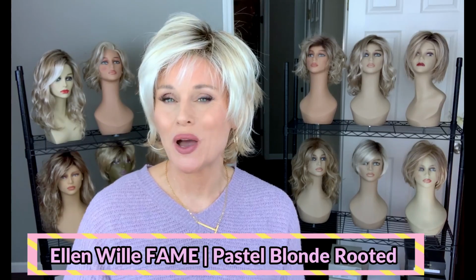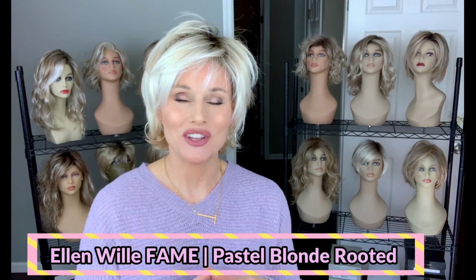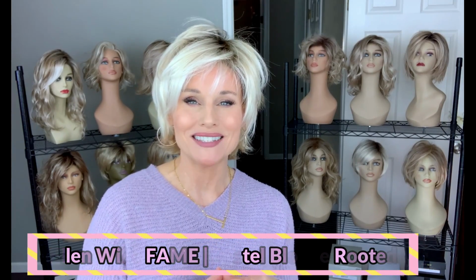Today I'm going to show you a piece from Ellen Wille in their Hair Society luxury collection. This one is called Fame. It's in the color Pastel Blonde Rooted. You won't want to miss all of the details on this style coming up.